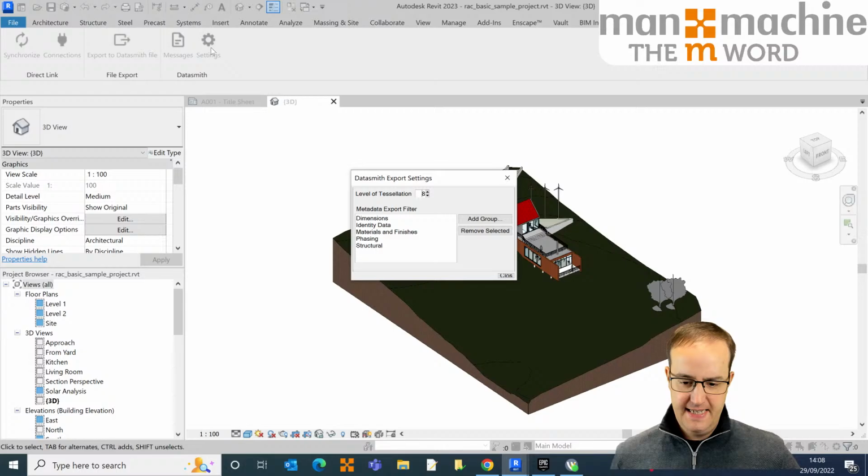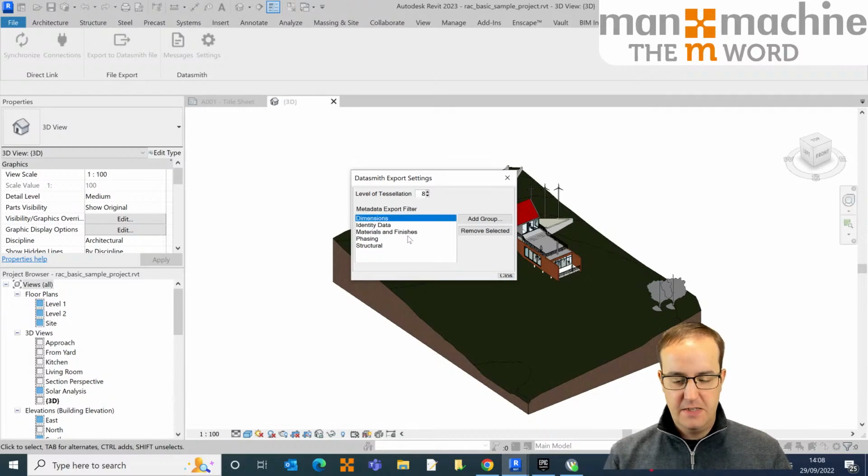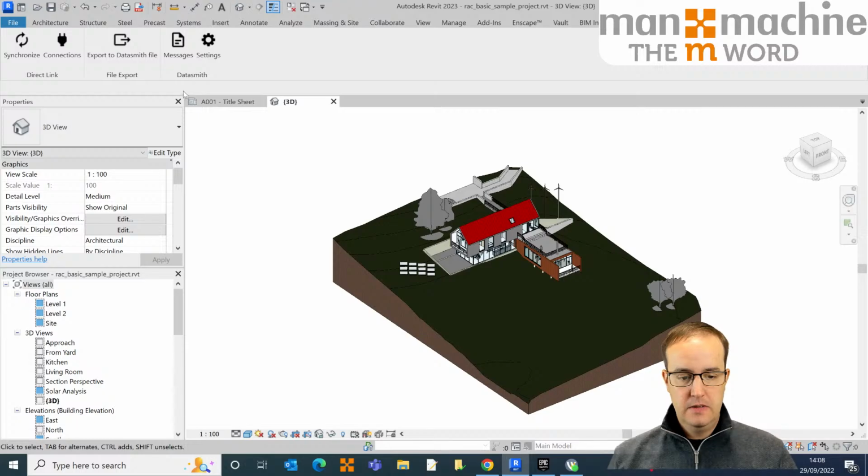So first and foremost, you've got a settings, and with those settings you can choose what you want to export, any filters that you want to have, a level of tessellation to control your model quality. So we don't want to export dimensions or identity data or phasing information. So we can go in and choose what we do and we don't want to export out. I'm quite happy with everything as default. I only installed this yesterday, so firstly, I really hope this works, otherwise it's going to be the world's worst and shortest YouTube live. But this is all completely off the shelf, so what you see here is typically what you're going to get.